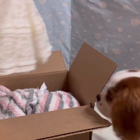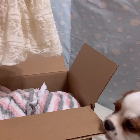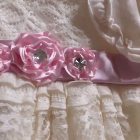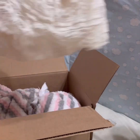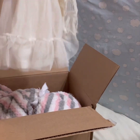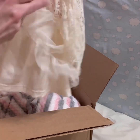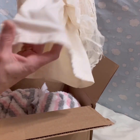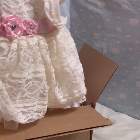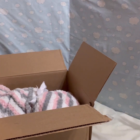All right, and then this cream colored dress, super cute. It's got a pink satin sash with little satin flowers with bling, little diamondette thingies inside the flowers. Look at that, isn't that pretty? It looks like a little lace skirt. And then it has a tulle layer gathered to make it fluffy, and then a little cotton skirt. How cute is that? And ruffled sleeves. Oh, thank you. That is so pretty. I love that. So pretty.